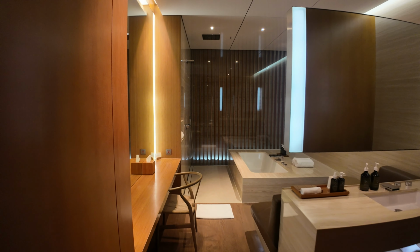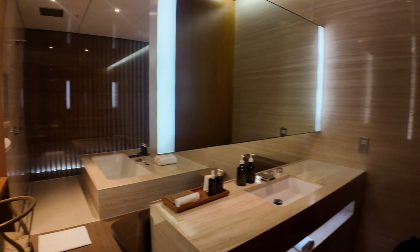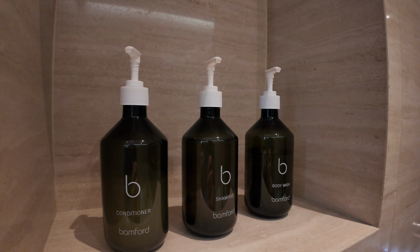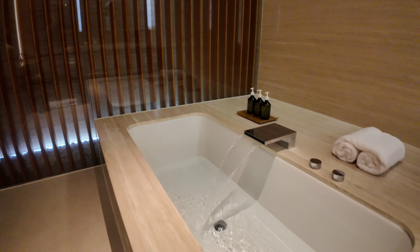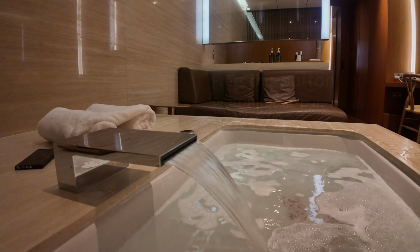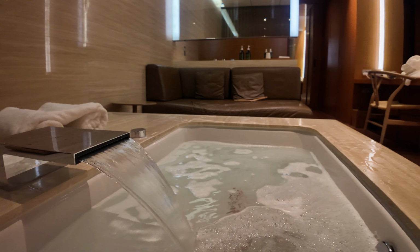Welcome to the Cabana, folks, the signature bathroom many frequent flyers love. Stocked with Bamford amenities, this is probably the only airline lounge to feature a full-size bathtub. If you want to look fresh after the warm bath, Cathay got you covered with this ironing service. I'll let you be in my eyes for a moment. Just enjoy.